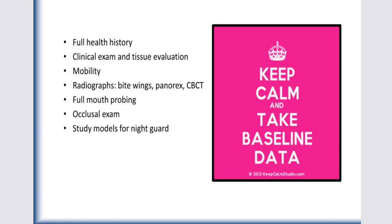We're going to check for mobility, whatever your radiograph's capability is in the practice that you're in. Obviously, if you have a CBCT scan, it's much easier, but set a protocol up with bitewings or PAs, how often you're going to take them once the implant is placed. Full mouth probing, really important.